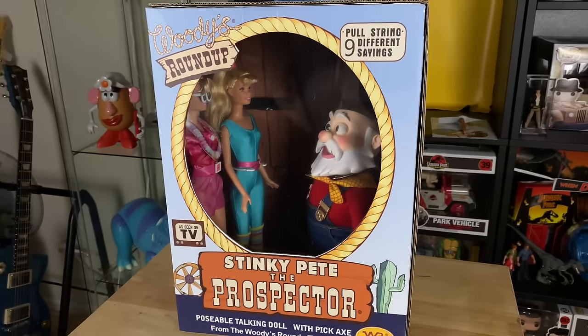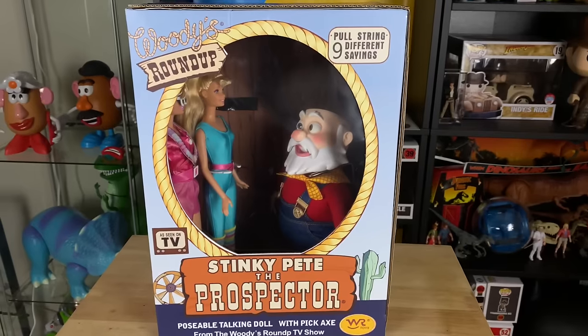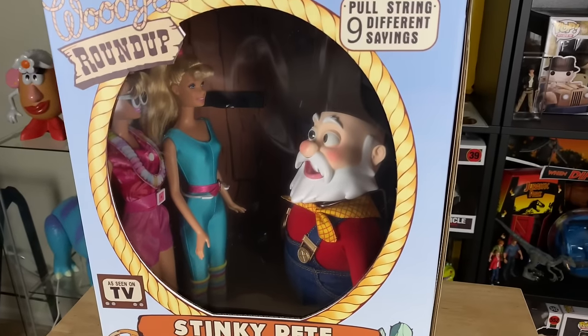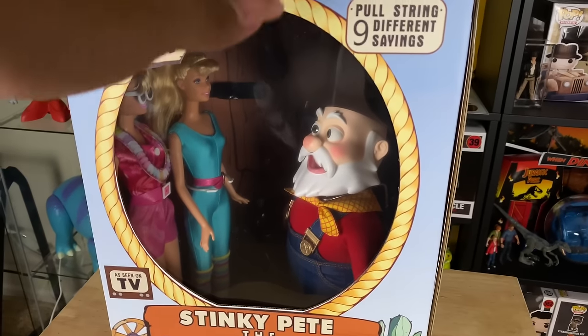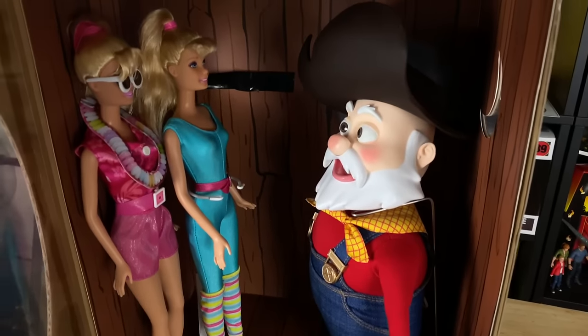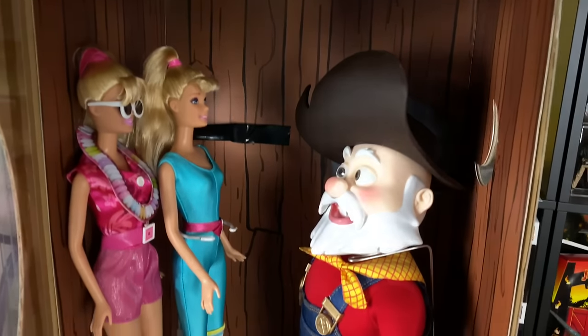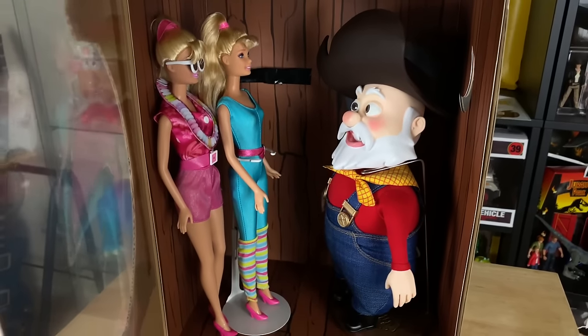So I can't help but laugh, but that was pretty suggestive for kids. I can see why they decided to delete it. So that was in a DVD release years ago, but I thought it would be really funny to try to put a couple of Barbies in here and see if it worked. So there you go. It is very spacious. This box will fit Stinky Pete and two Barbies, and then some.